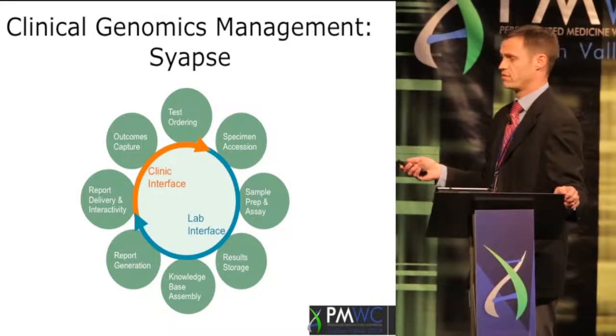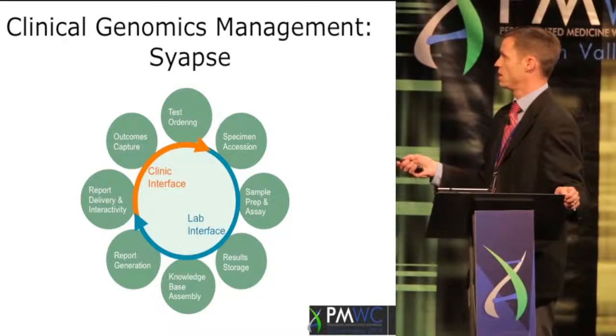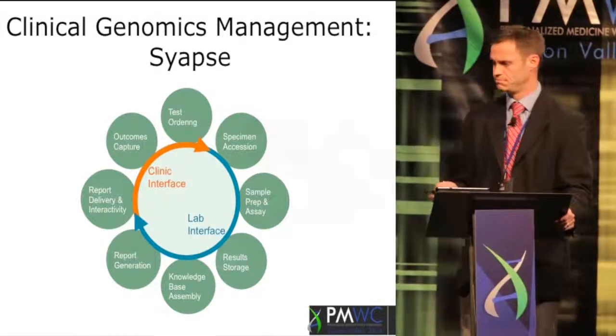And the system that we've adopted is Syapse, who actually is here. And from the time that a test is ordered all the way through generation of a report, and then even capturing the outcomes, is managed through this system.